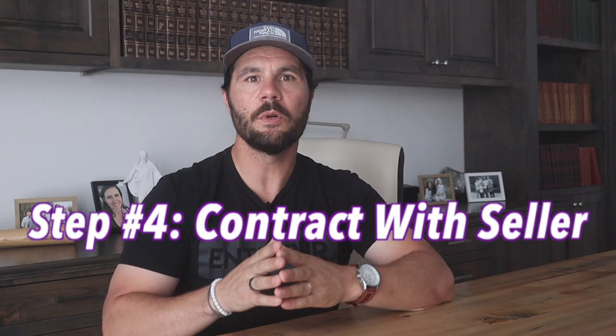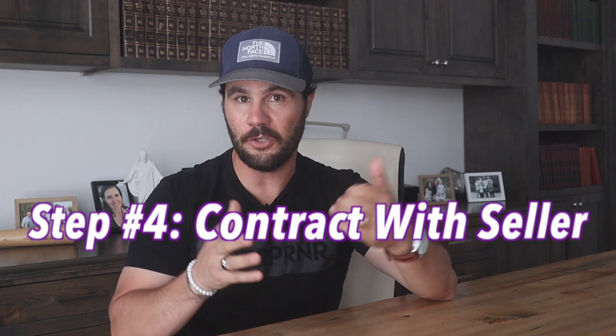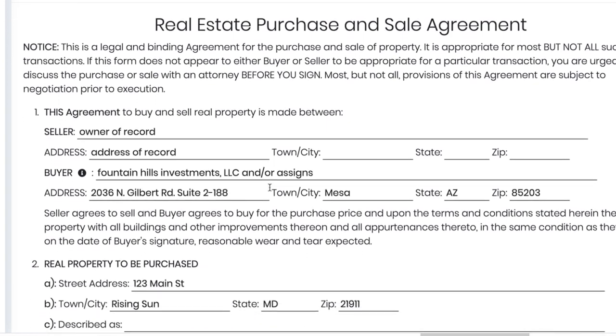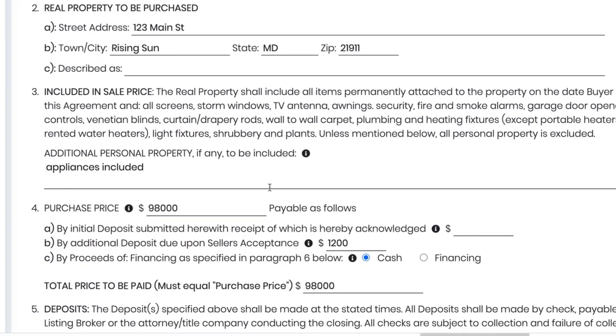And now that I have all the numbers together, it's time for step four, which is to make an offer and execute a contract with the seller. Since we wanted to settle at $100,000 on this deal, over the phone we offered a little less, $98,000 to be precise, and the seller didn't even counter and just accepted our offer. So using the digital purchase and sale agreement that also comes standard in Flipster, and it only takes a minute to fill out, we emailed it to the sellers who electronically signed it on the spot.